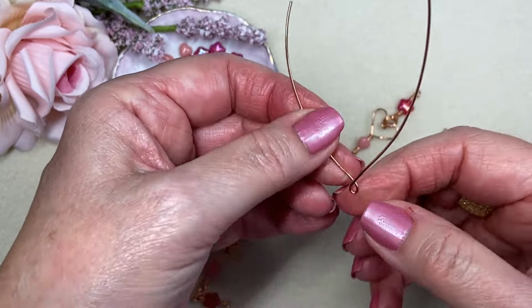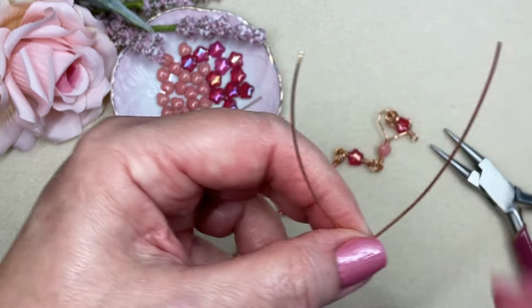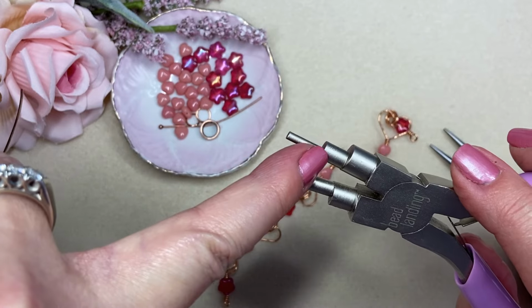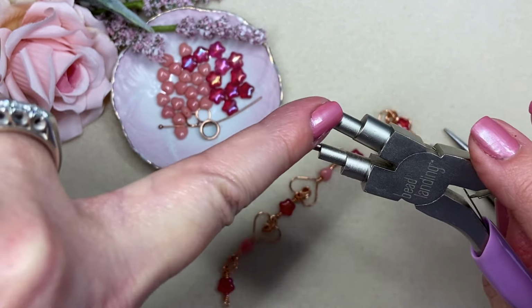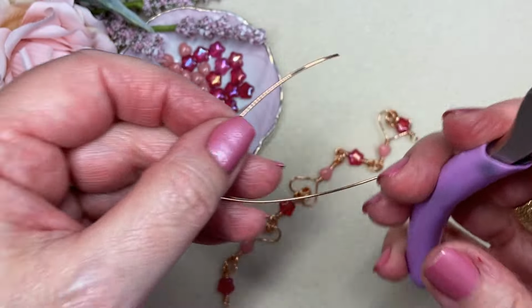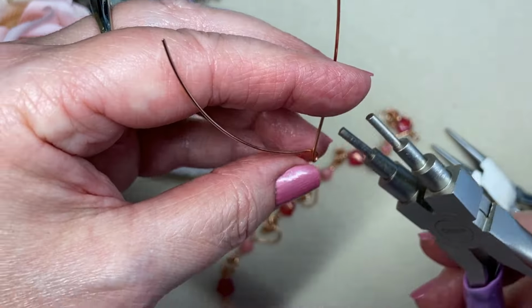So as soon as I got my little loop pretty much the way that I want it, I'm using my six-step bail making plier for this, and I'm using the second smallest. I don't know if you can see the different steps, but I'm over here on this side, and I'm going to use my loop as my marker.